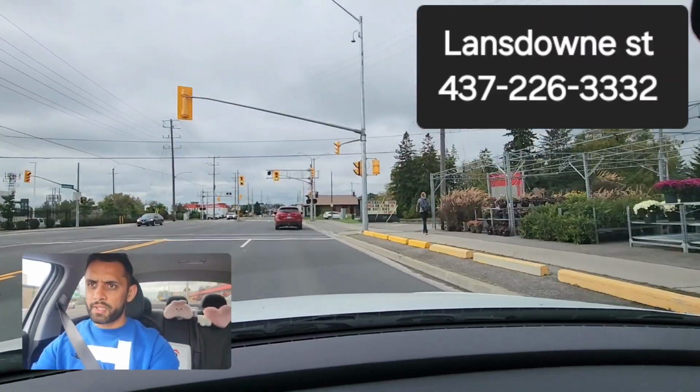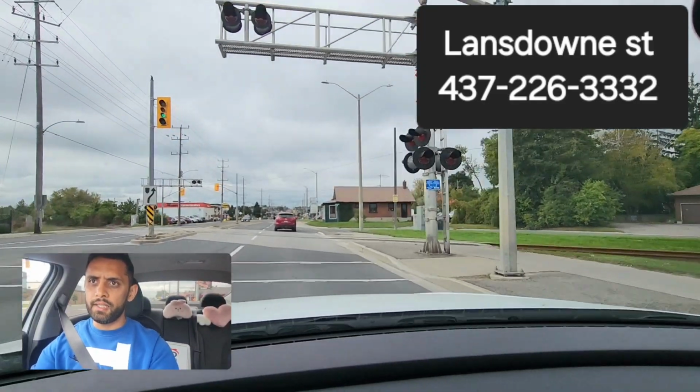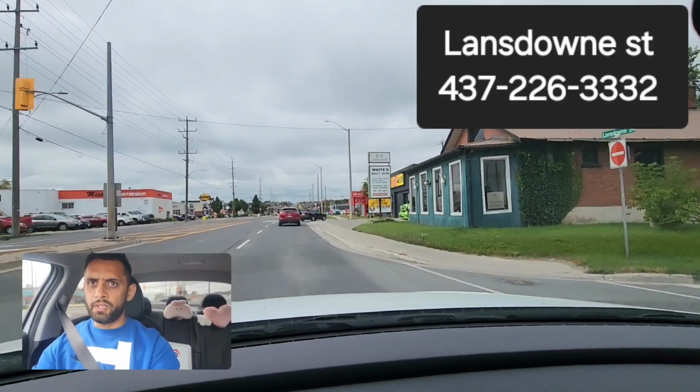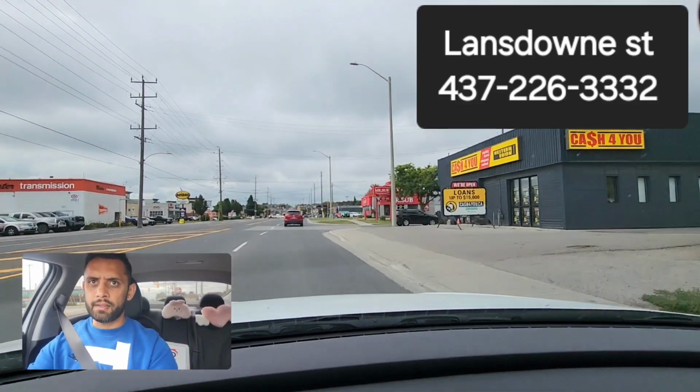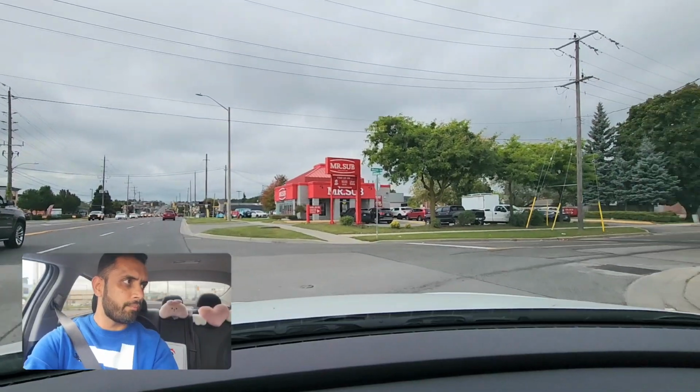So there is a railway crossing as well, and it's a big intersection. So scan both sides whenever you pass any intersection. From here, they will ask you to turn right. So right signal on, right side blind spot check and turn into your lane.